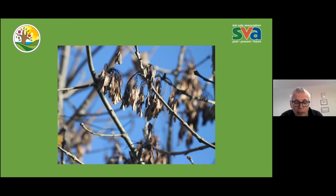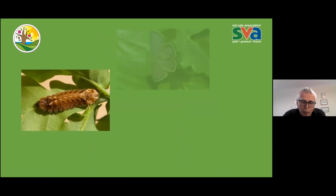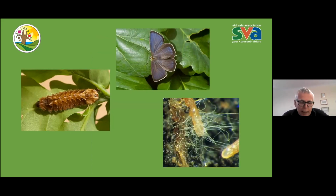Having started with the Arboretum signature tree, I will end with the country's signature tree, the English oak. Although, as I said earlier, it isn't really an English tree at all. It is the European oak, ranging over most of Europe. A mature oak is its own biodiverse world. It will support over 300 other species, from the caterpillars of the purple hairstreak feeding on the buds, to the mycorrhizal mycelia living in symbiosis with the roots.